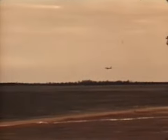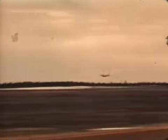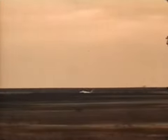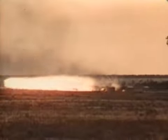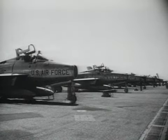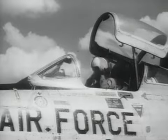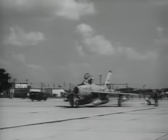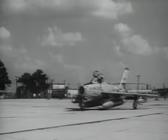All told, more than 3,300 of the original Hogs were built, serving throughout the 1950s and into the 60s. Republic continually upgraded the Hog, and in 1952, they produced a swept-wing version, known as the F-84F Thunderstreak.